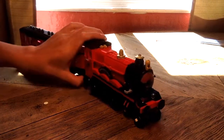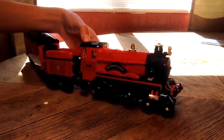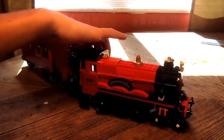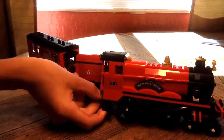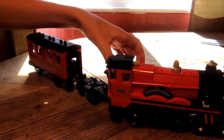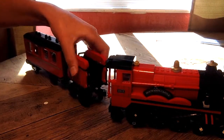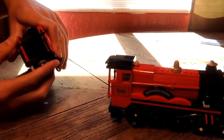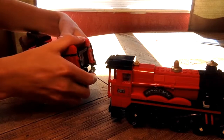So let me detach the engine. Okay. Hang on, I'm using one hand to hold my light. Whoa. Okay, so let's detach that. Oh, alright, there we go.